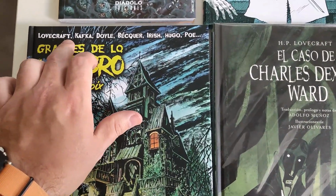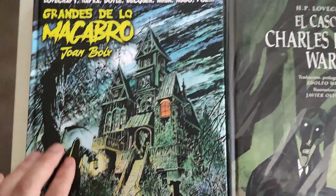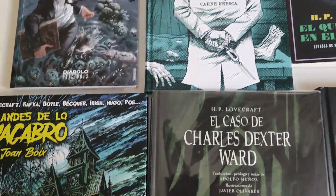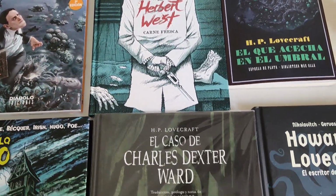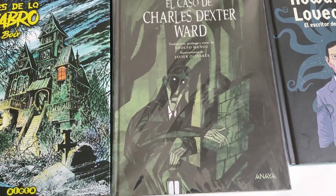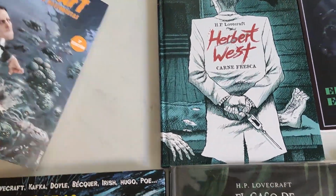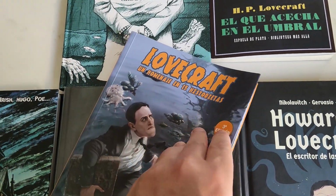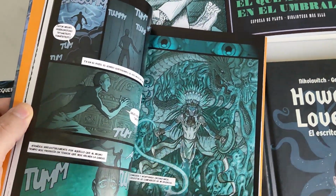This one's a bit mixed, Lovecraft, Kafka. I just love the cover. Look at that art. Beautiful. So anyway, I thought it would be fun just to go through some of the books that I bought so far. So, book number 1, basically. And by the way, sorry about the audio, but I'm recording in a very big kitchen. Nothing I can do about it, really.